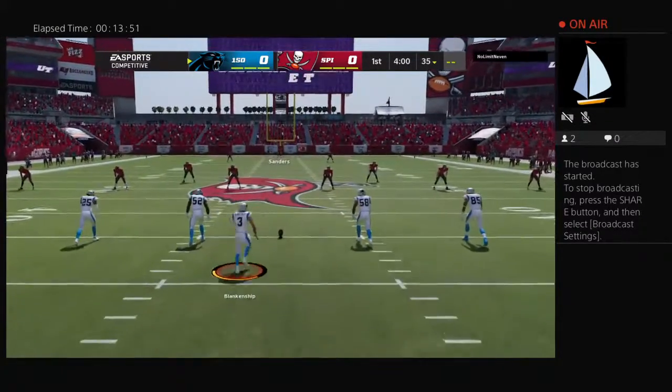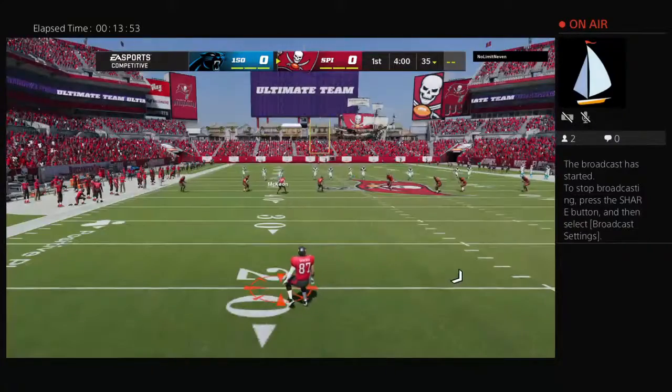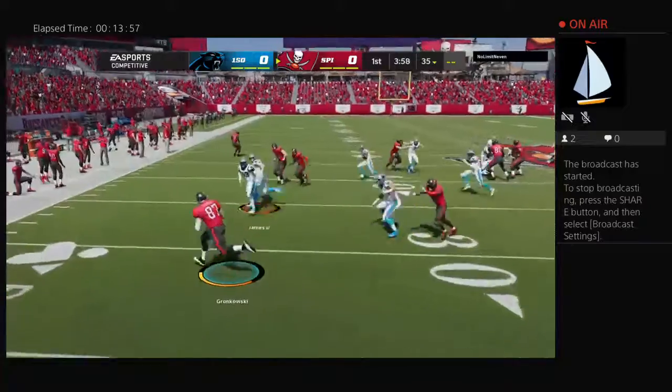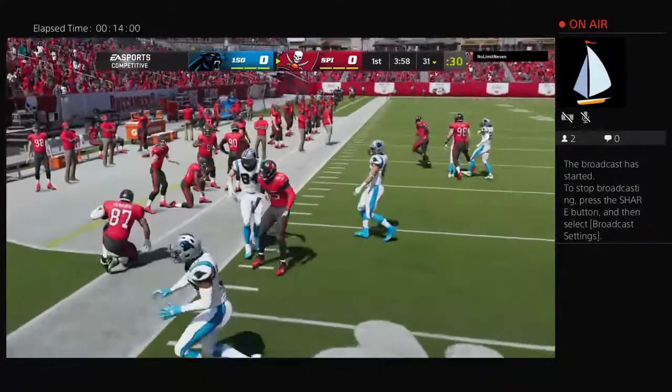Set to go now on a beautiful sunny afternoon. And off we go from Tampa. Very short kick taken right at the 20. Oh, a good return up past the 30.